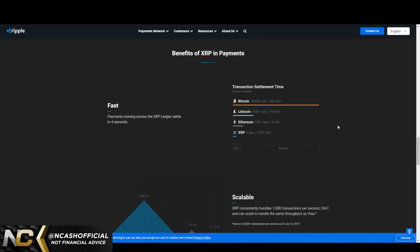So let's look at the benefits of XRP and payments. Like I said in my last video about HBAR, I believe that HBAR is more scalable, which technically it is. But in my opinion, XRP is better just in what they're offering. Doesn't mean that HBAR is not going to be bigger than Ripple in terms of price point, because at one point, well, it already did flip XRP, but I think HBAR will outperform XRP in price, but not in project, if that makes sense.